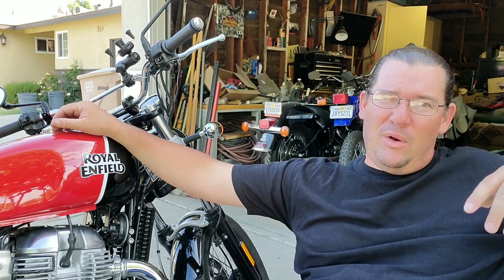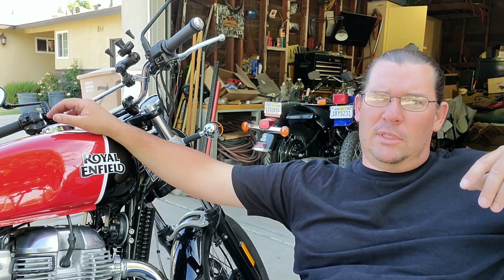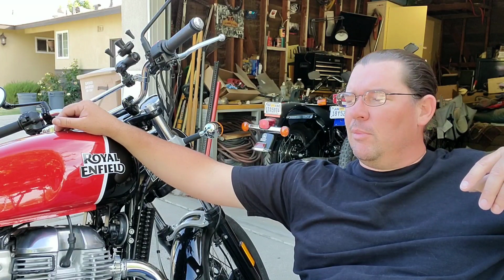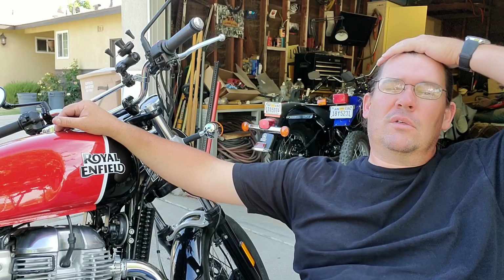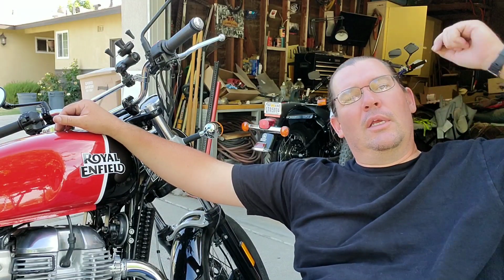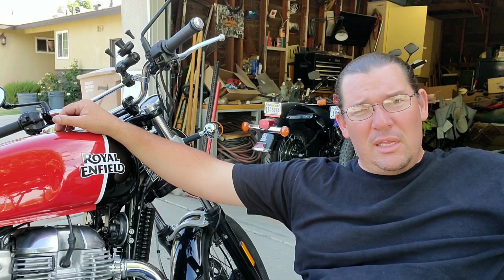So I don't think 70 is reasonable. I still don't think that's what this is going to do. I don't think it's going to do 70 miles a gallon. It doesn't make sense that it would. It really doesn't. The little single cylinder 500 is doing 70, and I think it's doing 70.